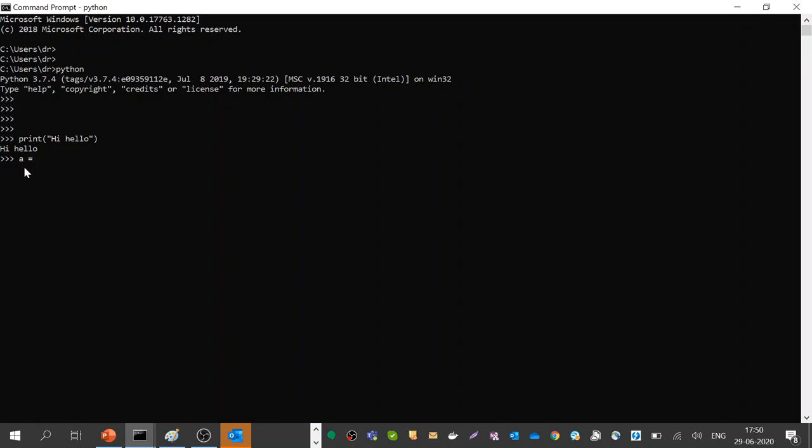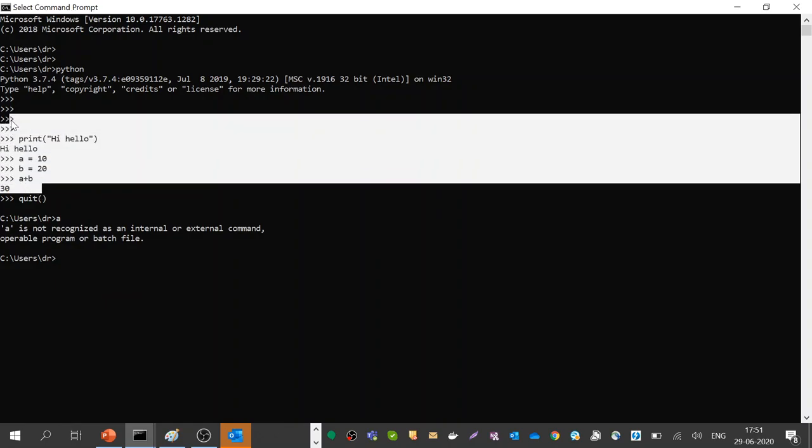I can even write some variables, a is equal to 10, b is equal to 20, and I can simply sum it up like this. You can also write complicated statements such as for loops and if-else conditions. But usually the interpreter is used just to try out small code snippets. The problem with the interpreter terminal is that once you quit it, you cannot access any of the variables that you have tried to use here.